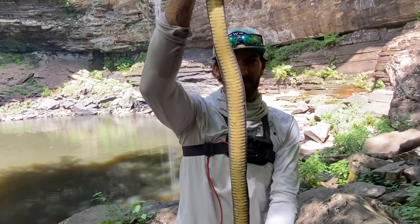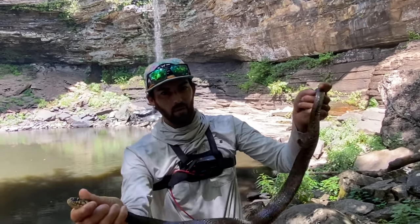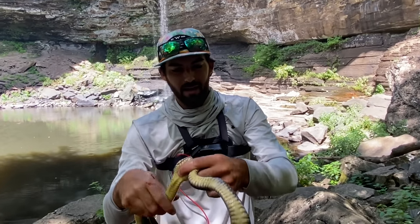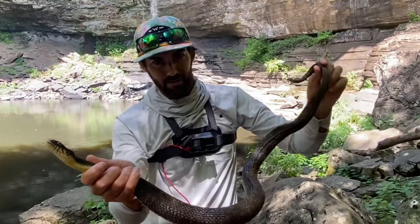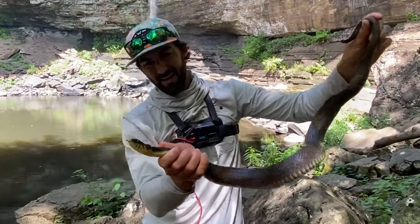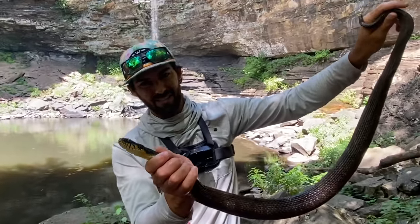Aww. Look at his belly. Look at how vibrant that is. Super yellow. These guys we call yellow belly water snakes a lot of times also. These guys have my favorite scientific name, too, though. It's Nerodia erythrogaster flavigaster. Talk about a tongue twister. A lot of people think I'm making that up whenever I tell them that, but just so cool.